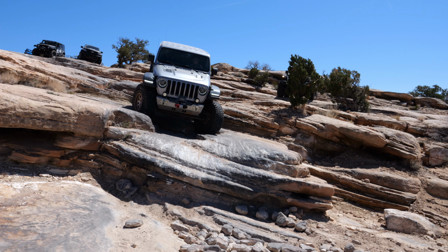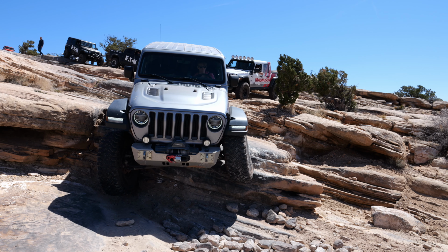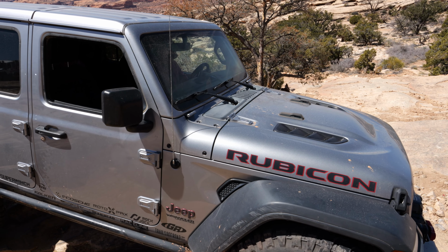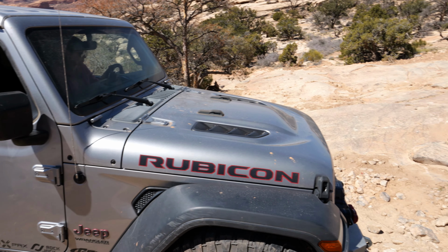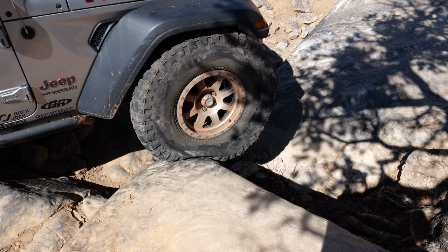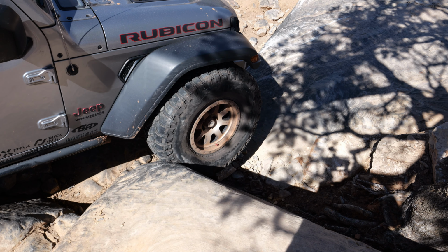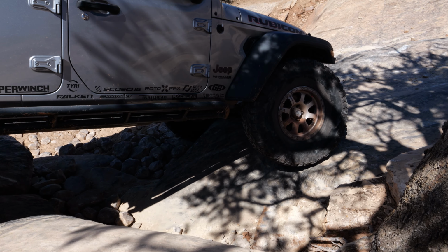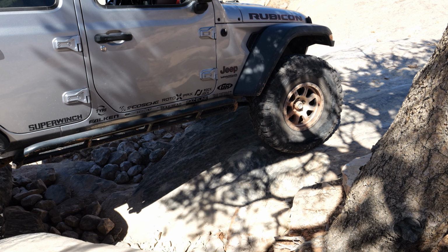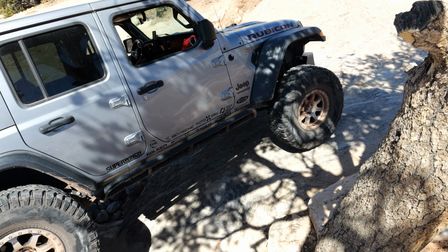All right, straight. Good job. There you go. It's fine. This is one obstacle a camera does not do justice at all. This is pretty darn scary. It scares me when I drive it. Kim's making it look easier than I would normally do. Doing great. Perfect. Go ahead, you're on the line now. All right, keep it going.